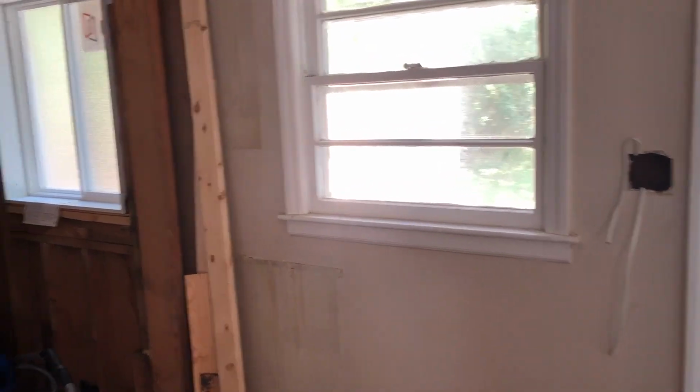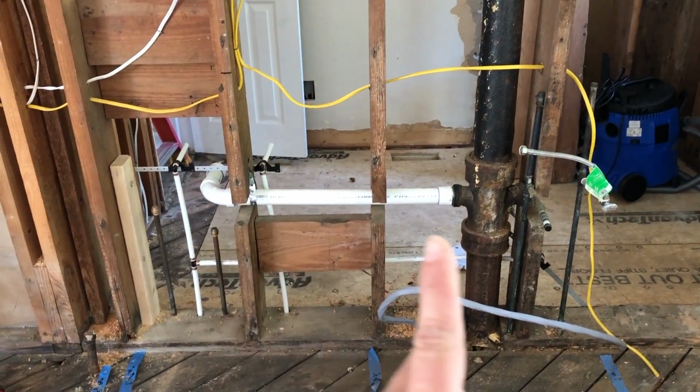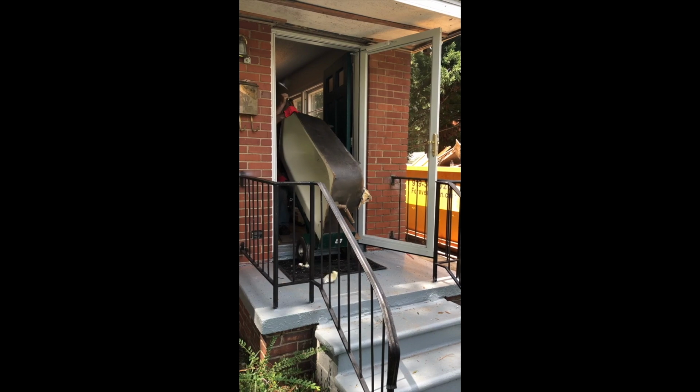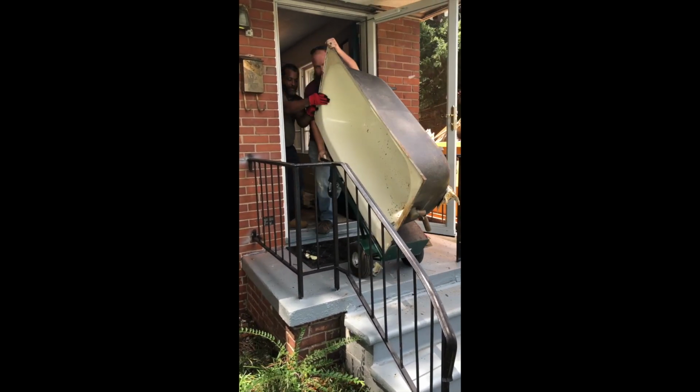My plumber had already tied into the old cast iron vent stack. We decided to leave it instead of having to patch the roof where the stack exits the house. My plumber and electrician worked together to remove the insanely heavy old cast iron tub. I don't know what I'd do without these guys.